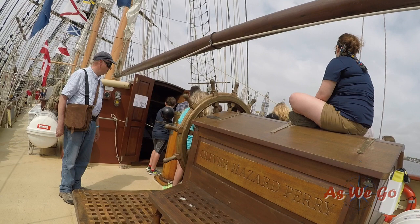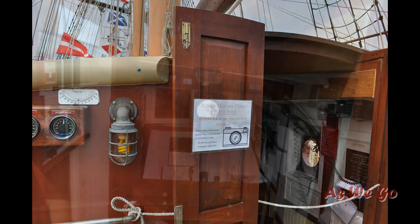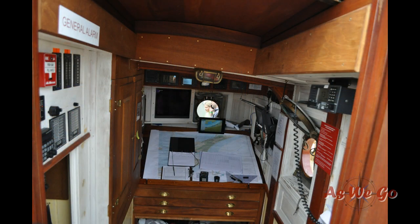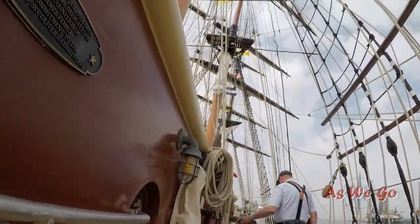Chris did a little more checking out of the steerage, and then just behind him there is what would have used to have been called the chart house, where all the navigation, or at least some of the navigational stuff, is kept. Beautiful doors there. And called the chart house originally because, well, that's where the charts were. The Perry is actually a very young vessel. She was only 3 years old and was built as a sailing school vessel.